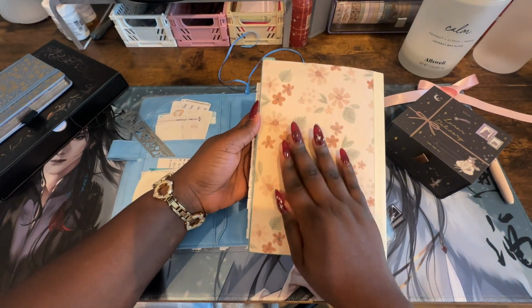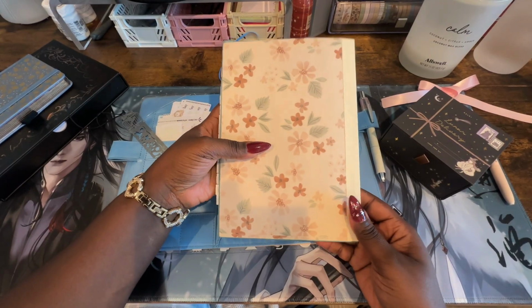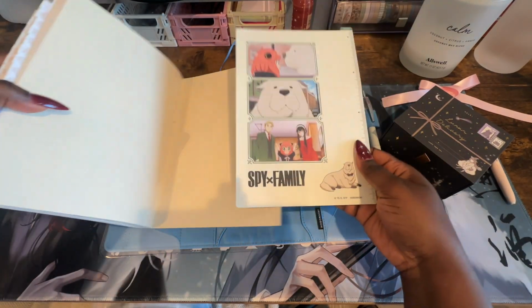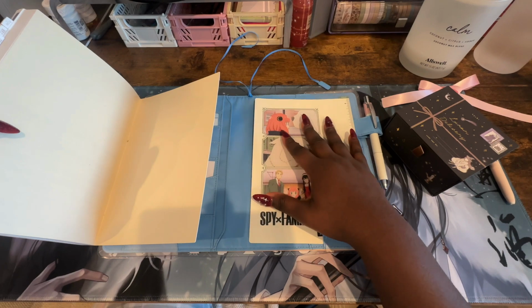So that is the back of the journal. I used this very cute fall-inspired vellum that I picked up from Etsy. And then I have the Spy Family writing pad in the back, which I usually just pop in the back of my cover right here.